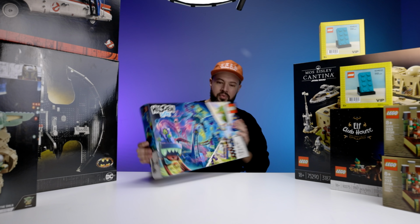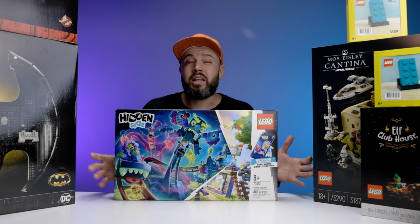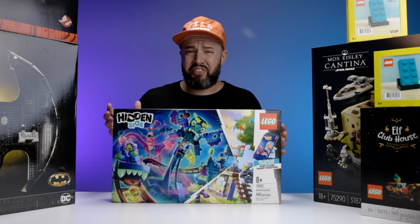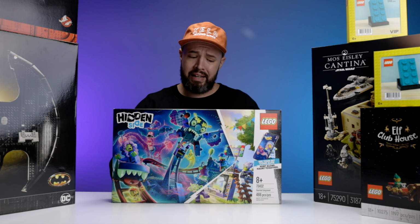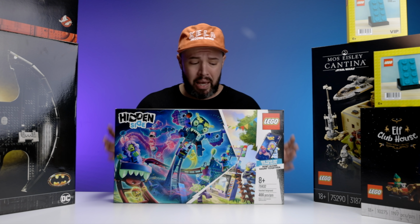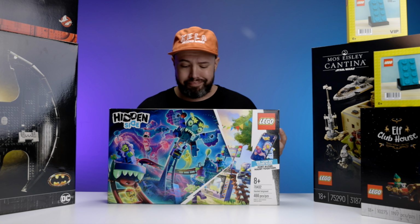Oh yeah, perfect. Alright, talking about Haunted Fairground from Hidden Side. Set number 70432. I've been wanting this set for quite a while, but at the $50 price tag initially, it was too expensive for me. I was like, I don't see myself spending that much money for 466 pieces. It just didn't feel right.